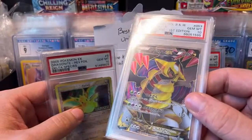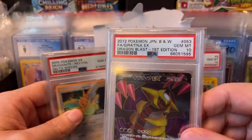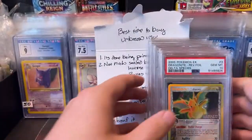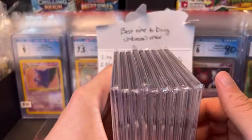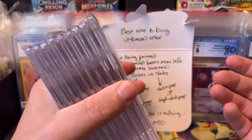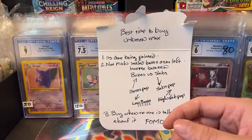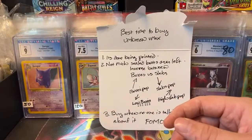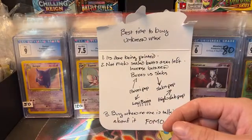Everyone's talking about the new Giratina. What about the old Giratina? He's beautiful, man. And here's another Dragonite. So I don't buy cards that everyone's talking about. That would be dumb. You want to buy cards nobody's talking about. Because if nobody's talking about it, nobody thinks to go buy it. Whereas, when everybody is talking about one card, the price just blows up. And so that's the difference.